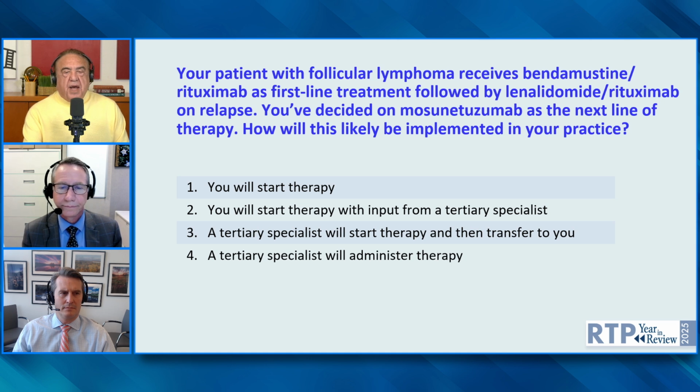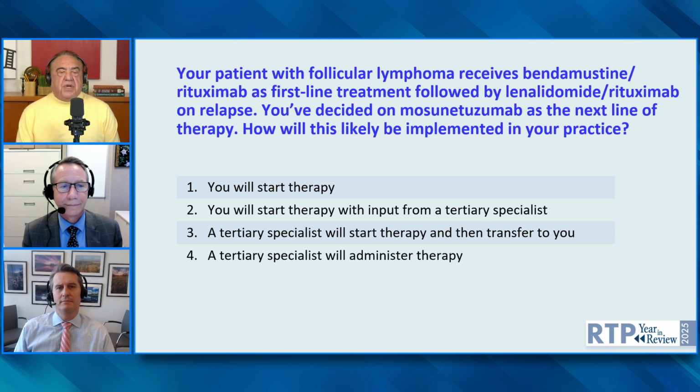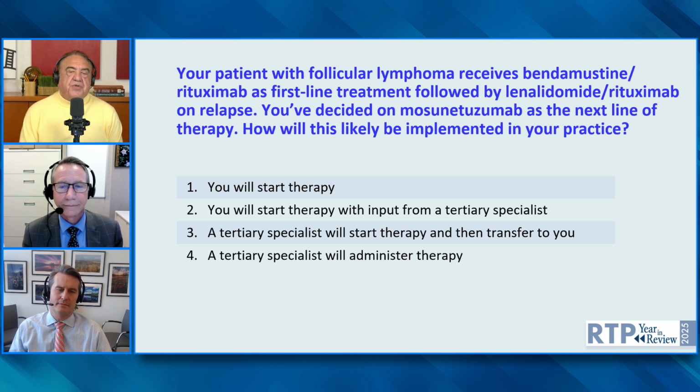This is a question we asked the audience as part of the pre-meeting survey. I want you to predict, Steve. Here's the situation. You have a patient with follicular lymphoma. They're getting BR, typical first-line treatment. Then they get second-line R squared, and a decision has been made to use mosunetuzumab. What I wanted to know from the audience is, in their practice, how would a patient typically get mosunetuzumab? Would they start the therapy themselves, or would they send the patient to a tertiary center who would start and send back to them, or would the tertiary specialists keep it?